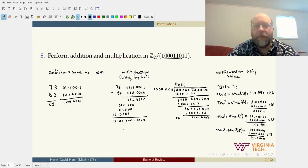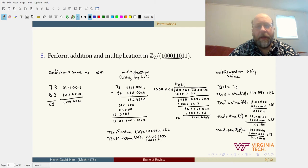All right, I'm starting to run out of space over here, so I'm going to go back over here and finish this up. 73 times x to the 5 is xtime of 71. So that's 11100010, which is E2. 73 times x to the 6th is xtime of E2. So that's 111000100 XORed with the AES polynomial, 110111111. So that is DF.